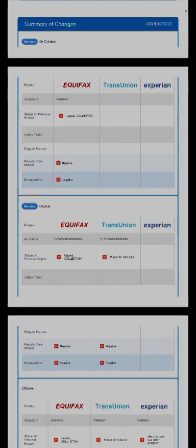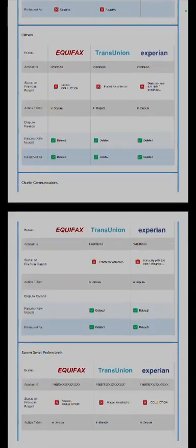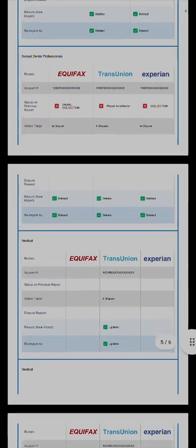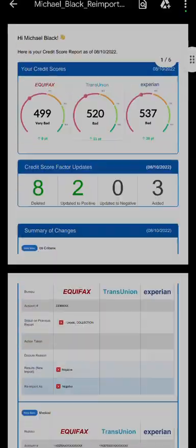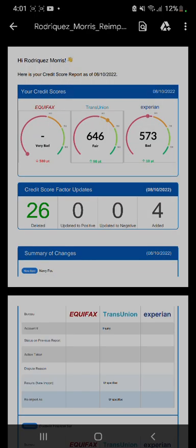Collection, unpaid collection was deleted. Okay. Unpaid collection was deleted. Collection was deleted. Collection. So we are the best at removing collections. 1 month in the process here. Check out this.